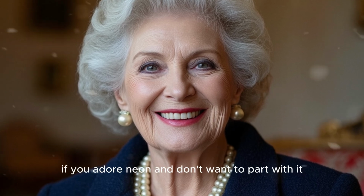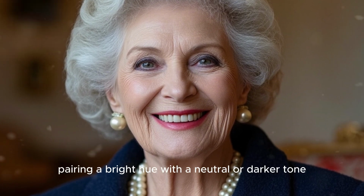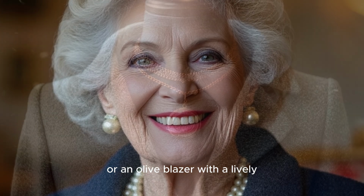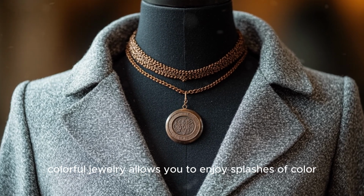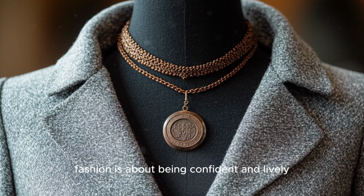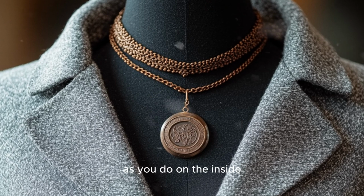If you adore neon and don't want to part with it, consider utilizing it as an accent rather than a complete outfit. Pairing a bright hue with a neutral or darker tone, such as a navy dress with a bright pink scarf or an olive blazer with lively colorful jewelry, allows you to enjoy splashes of color without overpowering your outfit. At the end of the day, fashion is about being confident and lively. Choosing the appropriate colors might make you look as good on the exterior as you do on the inside.